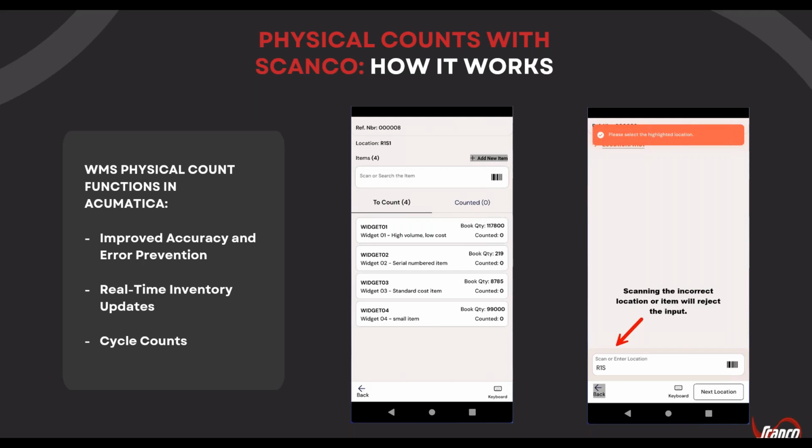So as you can see, like in this screenshot on the slide, if you input the wrong location or wrong item, it's going to reject it and you'll be alerted in the scanner immediately. Cycle counts, our solution offers a cycle counting feature to perform smaller, more frequent counts instead of completing an entire warehouse shutdown all at once, if that's something that you want to do.